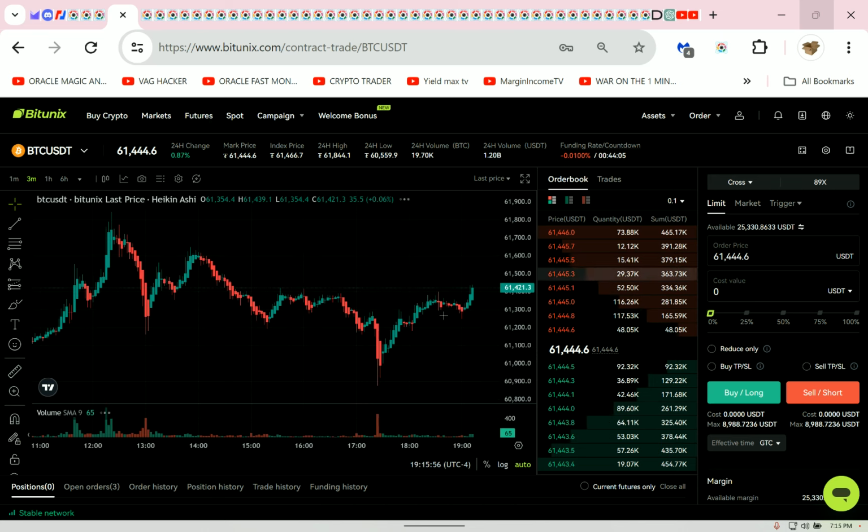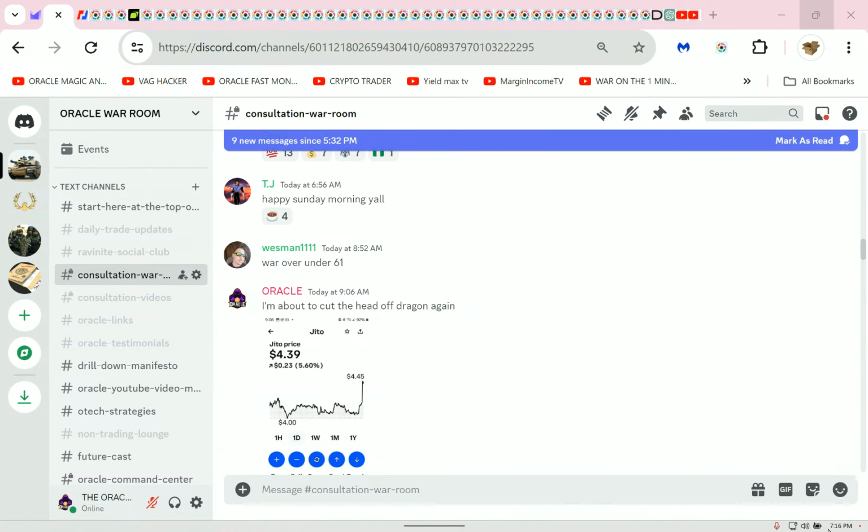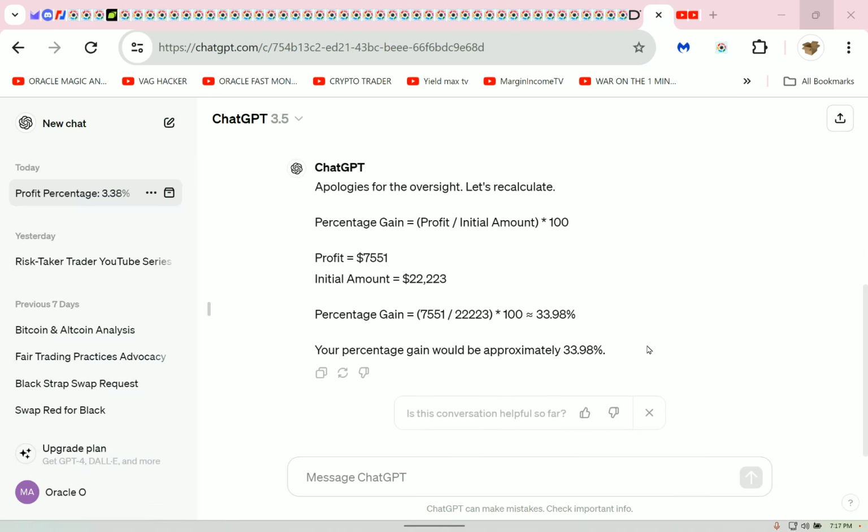Sunday evening, so calm. Bitcoin's moving up. Let's pull my token out. Hold on. So you can see here at 9 o'clock this morning, now it's 7 o'clock. I watched this euphoric pump for Jito token, which is just a piece of garbage out of Mumbai. Okay, it's garbage. And so in reality, in one day, I made 34% on my entire wallet. And we're talking about a $22,000 wallet. So it was pretty good.